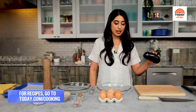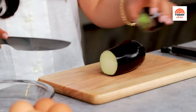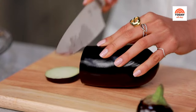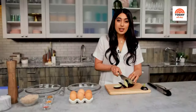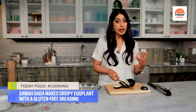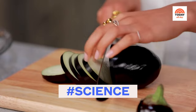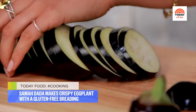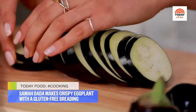Just gonna trim the end off and start slicing. A little tip. You don't actually need to salt your eggplant. Traditionally, you'd salt your eggplant to get rid of that bitterness, but nowadays, the bitterness has been bred out of eggplant. I'm slicing my eggplant into little slices that are about a quarter of an inch thick. Perfect. So happy I'm using up my forgotten eggplant. It's just been sitting in there for so long.